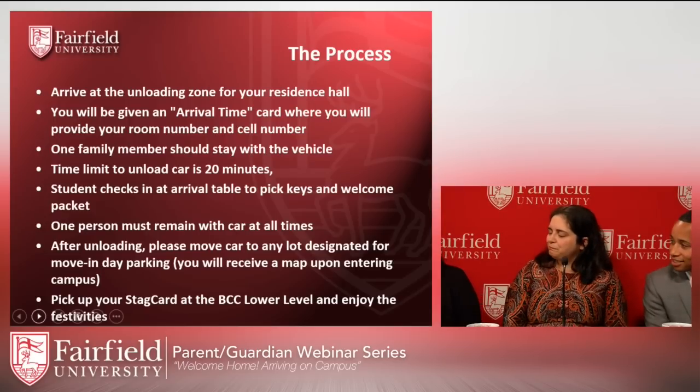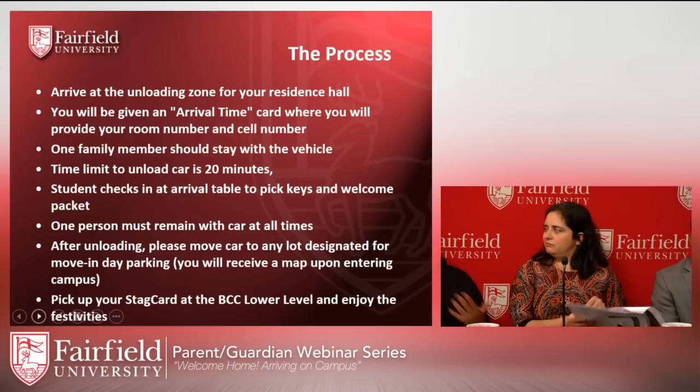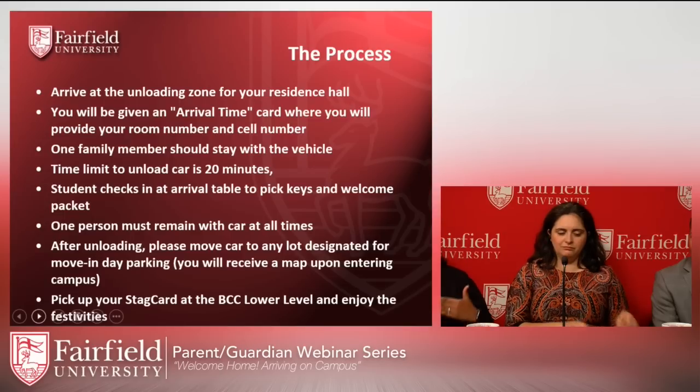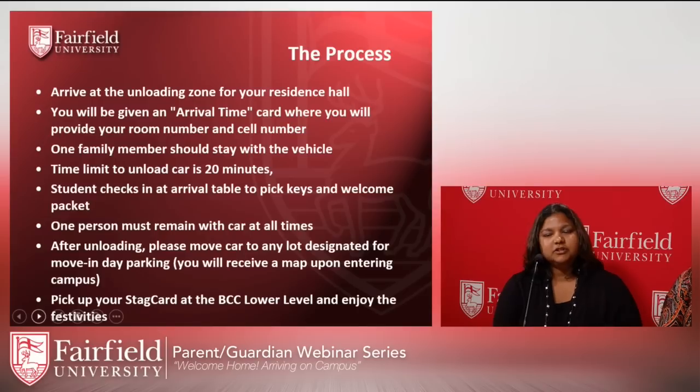In addition to that, we actually have over 200, actually close to 300 student leaders that are volunteering to help with the unloading and moving in process. And again, they're here to help as you move in. So again, when you unload your car, we ask that one person stays with the car, but our family members and the student along with the volunteers are moving in the items.